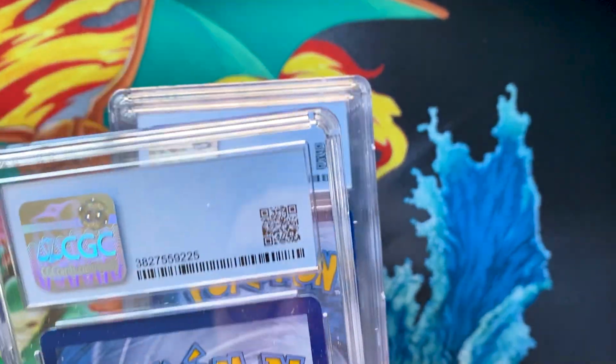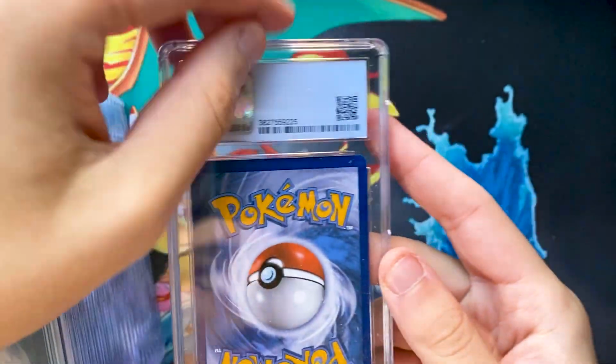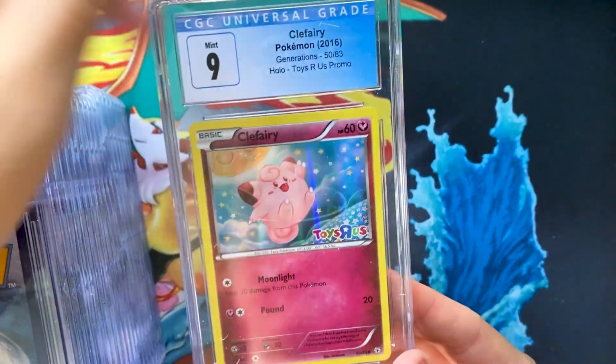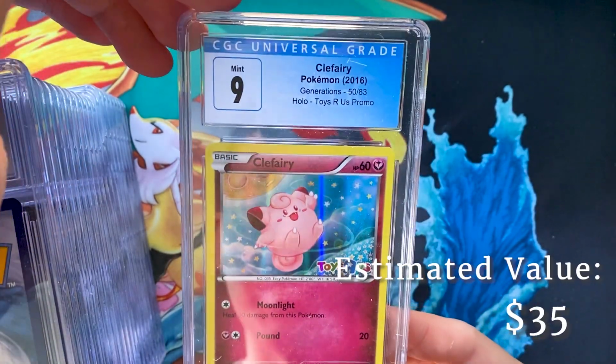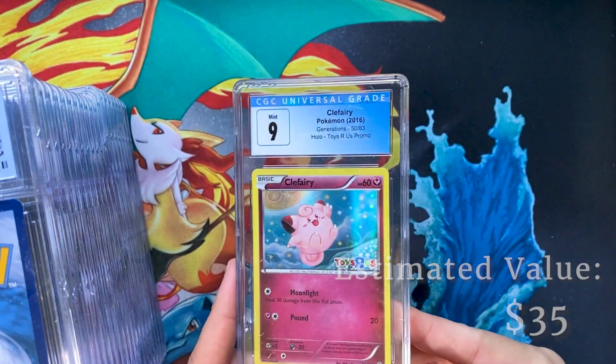I'm not sure on the actual total amount of cards that I got back today. Part of the reason for that is I submitted it through a middleman, same with my last order. So I'm not even sure the grades on a lot of this stuff, so this will mostly be new. A Clefairy Toys R Us promo and a CGC 9.